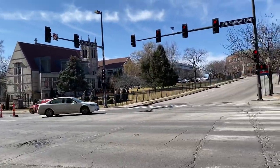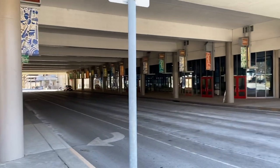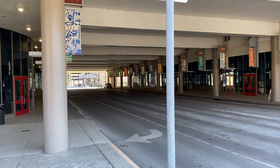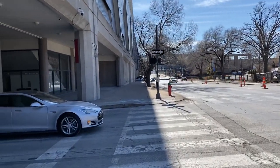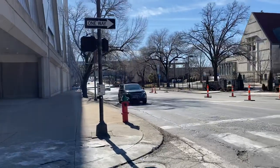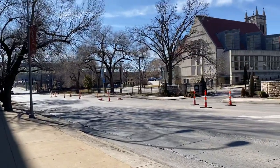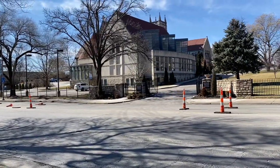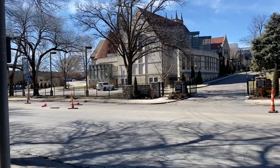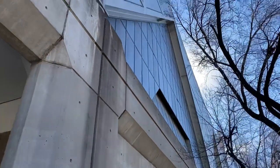We're at 13th and Broadway. This is when you go under the convention center, you kind of go through it. All right, we're gonna cross because it's a crosswalk. There's other people down there crossing too right now as we speak. Holy Trinity Cathedral. This is what the convention center looks like as we're walking by.